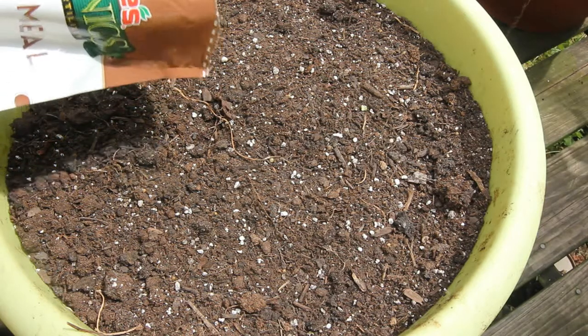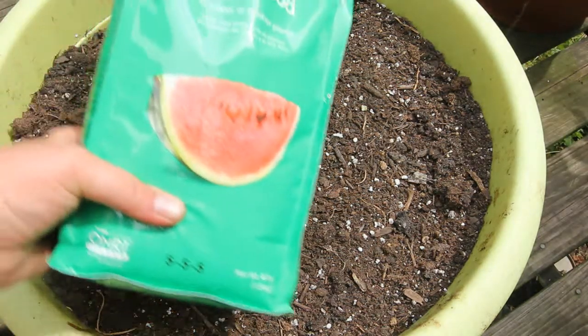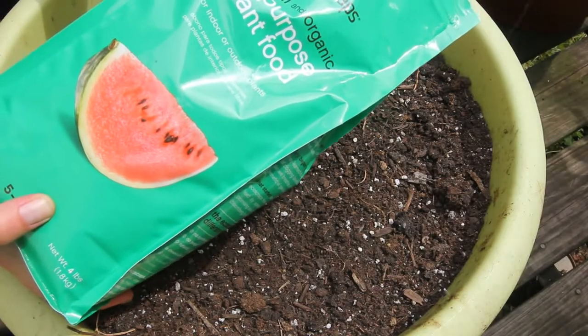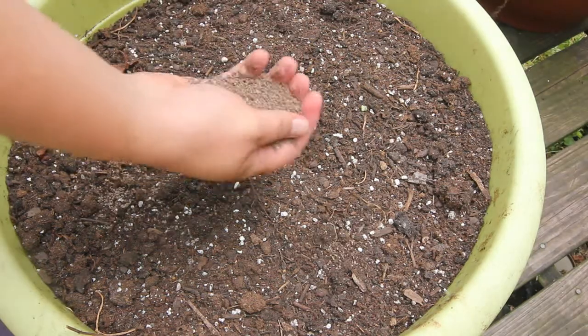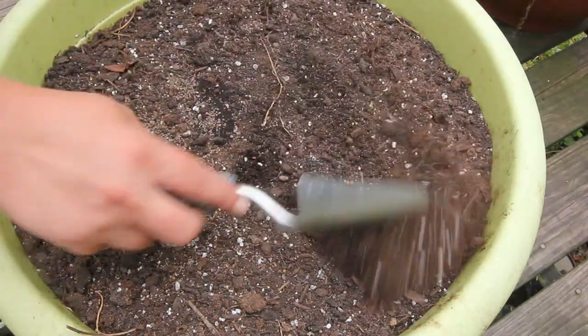I have a little bit of blood meal here. I'm going to add that. Leafy greens really like a lot of nitrogen, and blood meal does provide that. And then I'm just going to add some of this all-purpose fertilizer. And by the way, guys, I got this at Walmart the other day for $1.50. All their fertilizers are marked down right now. Just have a small handful. Sprinkle it over. Just going to mix it in a little.